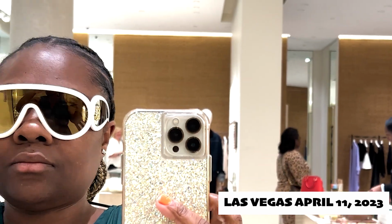The first pair is from one of my favorite accessory brands, which is Loewe, the Spanish brand. They make the most beautiful items. I have their puzzle bag. I have a couple of their sunglasses. When I saw this one, I knew I had to grab it. It was the only one at the store, and I was the last one to grab it. Now it comes in a bunch of different colors, but when I first got it, it only came in this gorgeous white. These sunnies are just so beautiful.